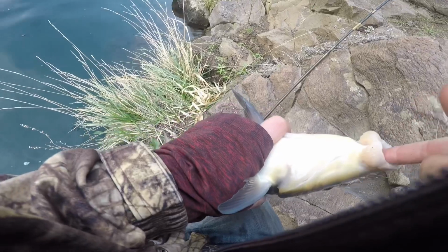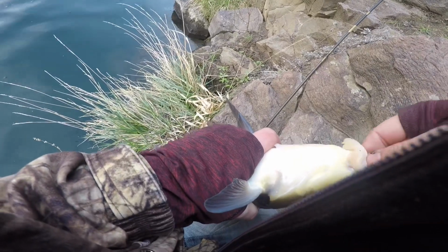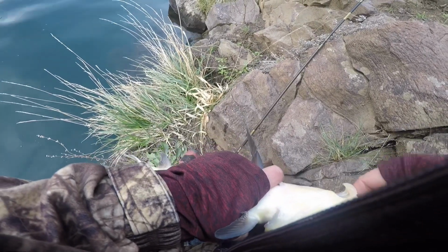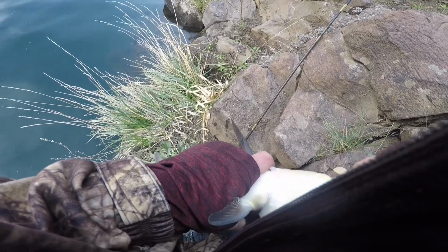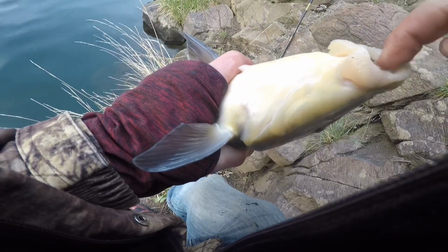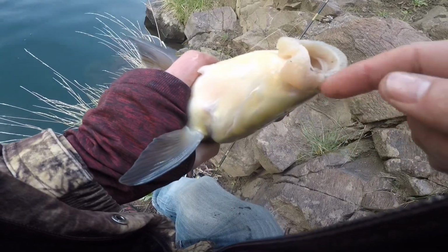This will be my last one because I got to get going. I got things I got to do other than sit here and fish today, although I'd love to stay here and fish all day. But when you're only catching one species and you're really not after them, but being a multi-species fisherman, you take what you can get, and I'm glad I could make this video for you guys today.